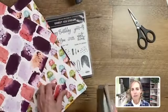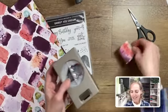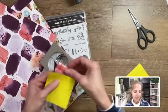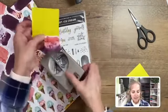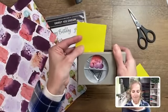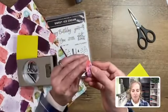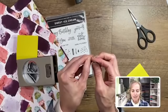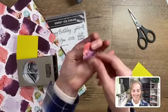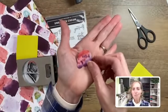I'll buy more of it. So you can take and slide with your Post-it note if you're going to have that small of a piece. You can take and slide this into your punch. And you have your instant topper for your ice cream cone just because of the designer paper. Like, I didn't have to stamp it at all. Isn't that pretty? It looks so edible. Oh, and it's berry flavored.